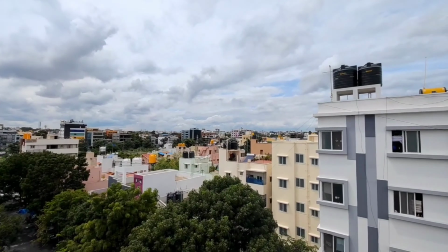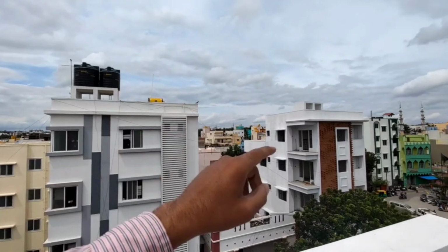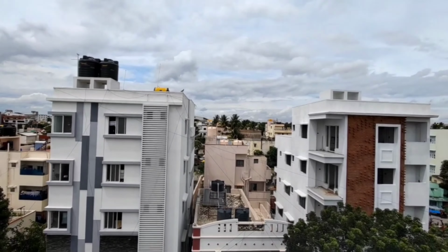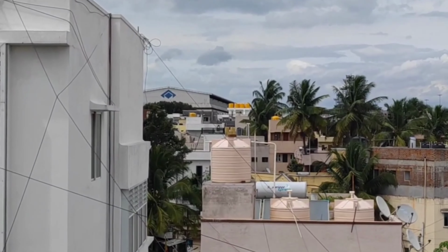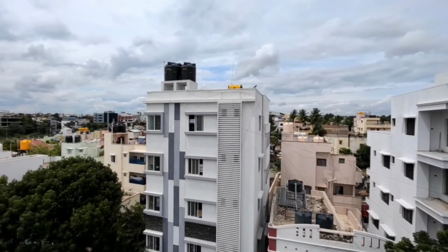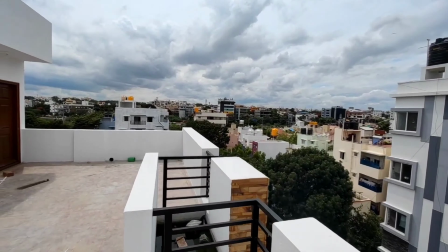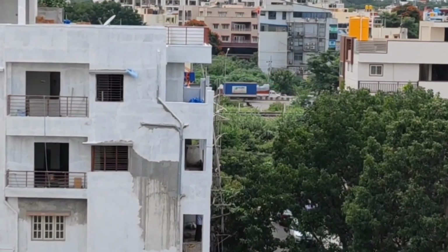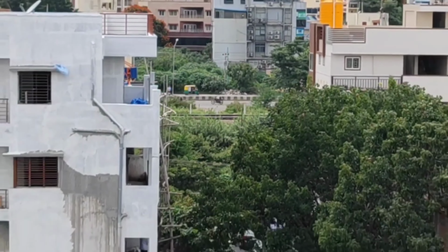Then here you have Kasturi Nagar metro station, and just behind this building you have Kasturi Nagar RTO, and Kasturi Nagar DMART also is just around 1 kilometer from here. So just close to this building you have the RTO, Kasturi Nagar RTO. Then after that you have DMART. So talking about the location, it is very prime, very close to the outer ring road. You can see the outer ring road at a walkable distance from here. See, this is the outer ring road.